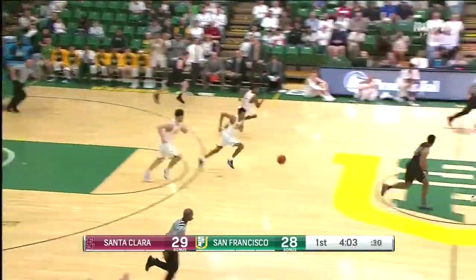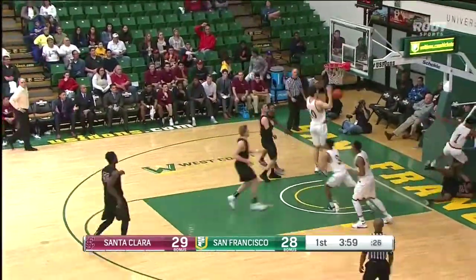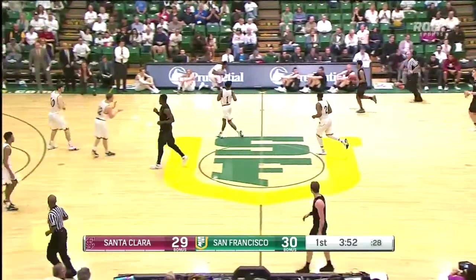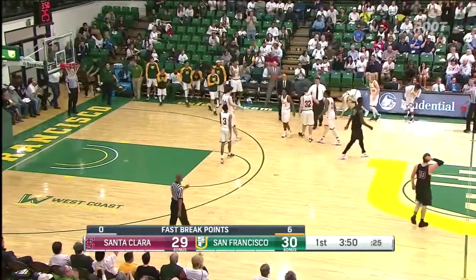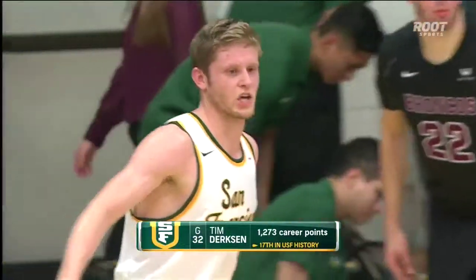Pass inside, goes off the rim and into the hands of the Dons. Boyce, nice pass. Watson up and in. The Dons have the lead. So a nice little run here by USF. And beautiful open court transition basketball. Run the lane, fill your lane. Boyce. Yeah, on the road too for Pacific. I mean, that's a huge win.